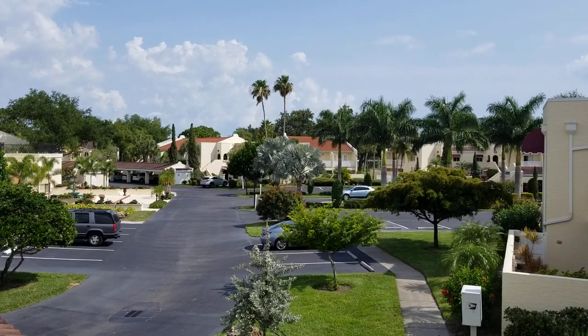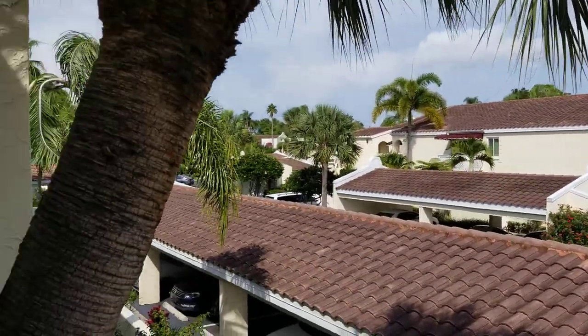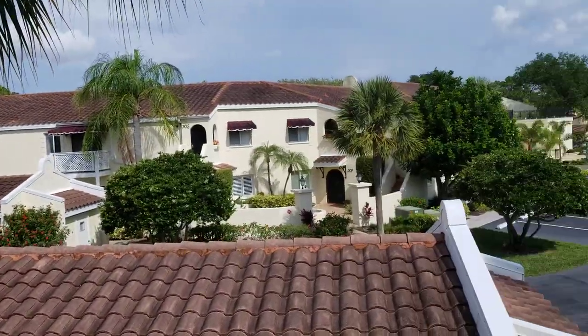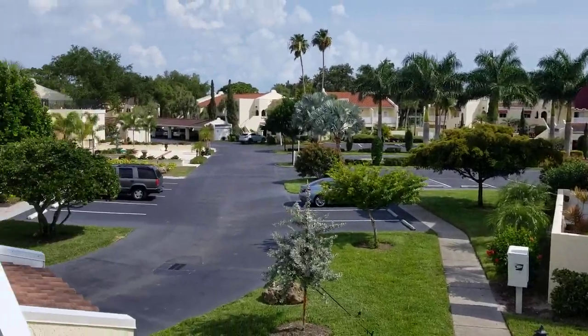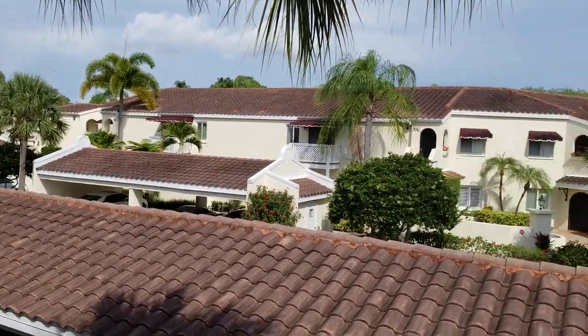This is a virtual tour for Vizcaya unit 17D, currently listed for sale. Vizcaya is a gated community located in southwest Bradenton, right across the street from the IMG Country Club and approximately 2 miles from the Sarasota Bradenton Airport.